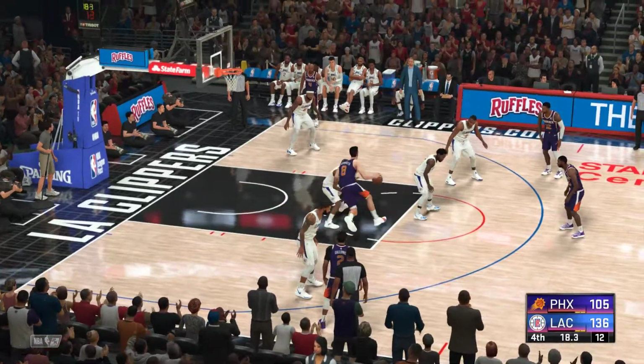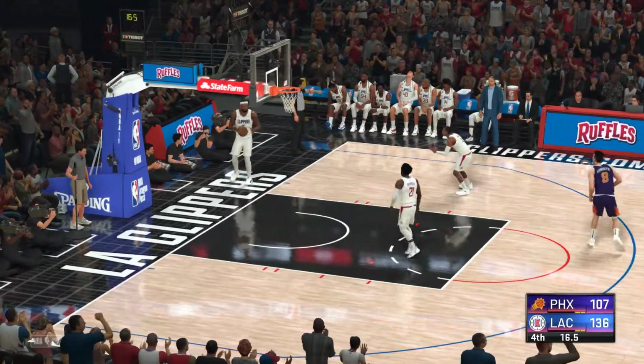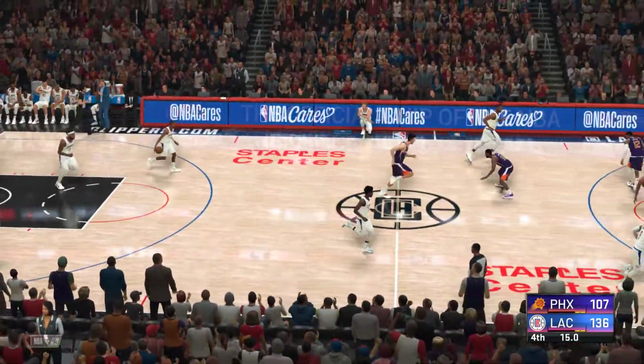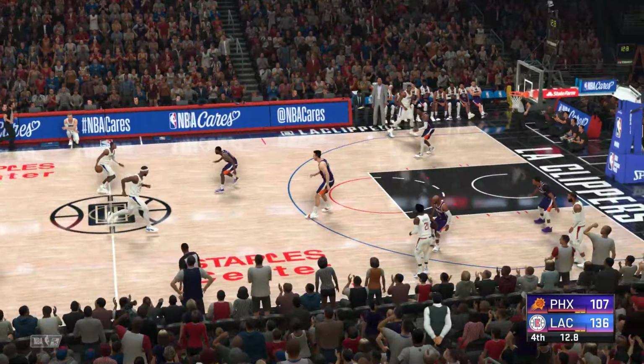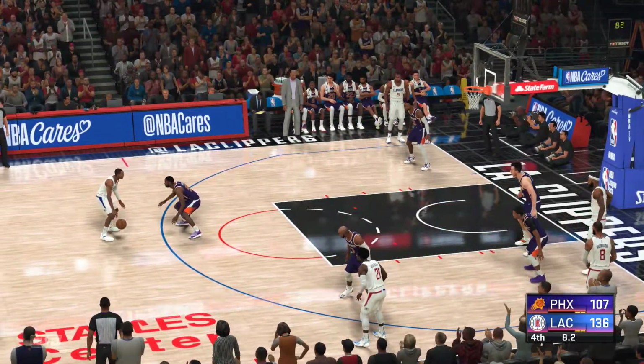Galloway, the pass to Kaminsky. That's good, and so Galloway with the assist. Langston Galloway with a nice assist. Hopefully we can see more of this. Rondo looking around.